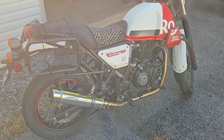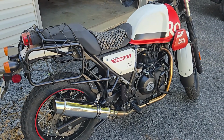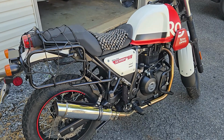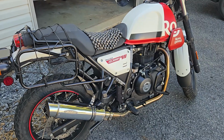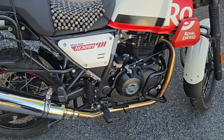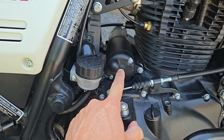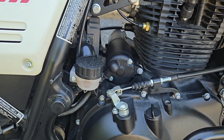I have not touched the relays. I have not cleaned the grease off. It does do it randomly, only when it's hot. And talking with a Himalayan owner who's had the same problem and has a lot more miles on his bike, I think he's right around 40,000 or so, he's pretty much told me that it is the starter. He replaced his starter when it was doing this, and that solved the problem.